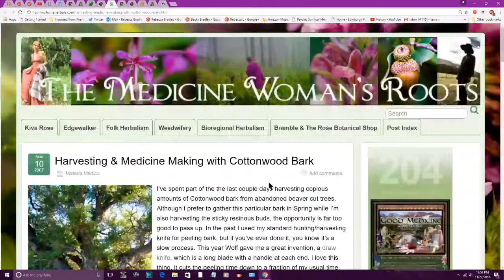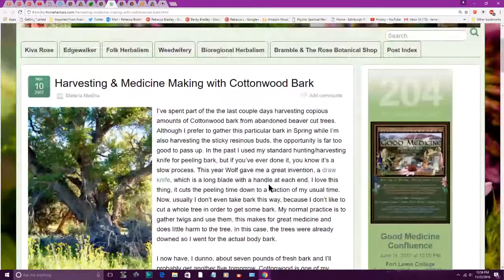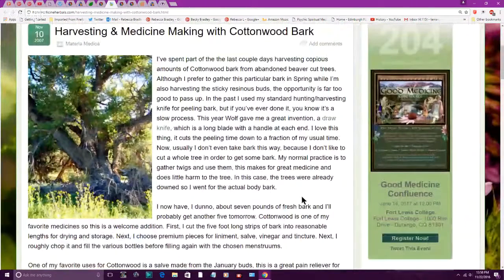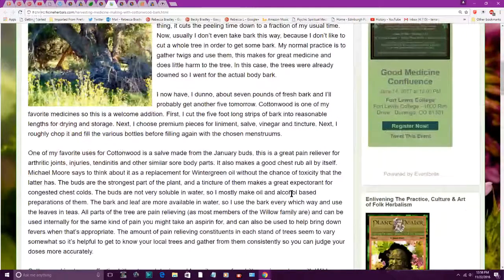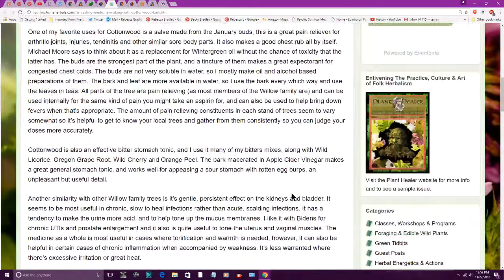Okay, and that's just showing you how to harvest it. There's a cottonwood tree. And then here, a lot of them here too. I'm just telling you how they collected it and how they made it into the salve and everything. References there.